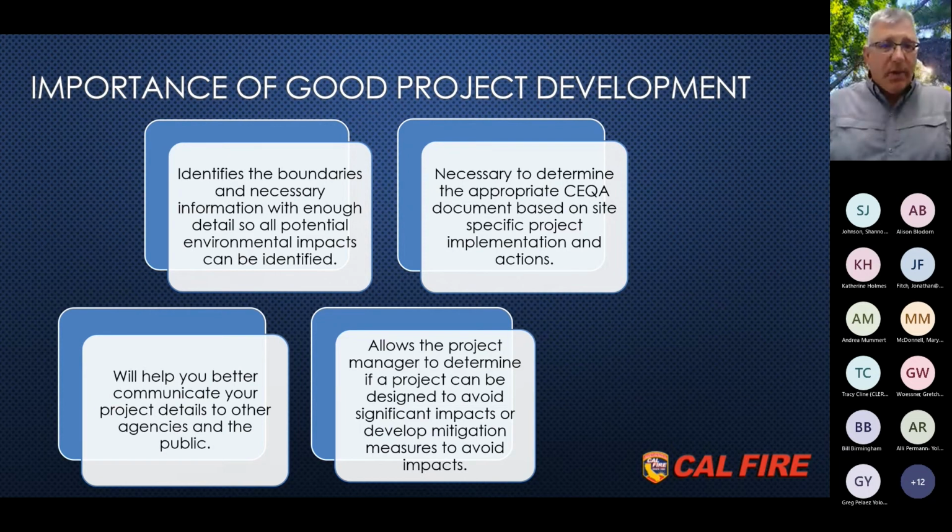A good project development will help you better communicate your project details to other agencies and the public. Again, if you're collaborating and you want to know everything about your project, you're going to have to give them good project descriptions and details. Again, the project as a whole. And it allows the project manager to determine if a project can be designed to avoid significant impacts or develop mitigation measures to avoid. Again, that's the determination between I can avoid, I can go the NOE route. I'm going to have to do mitigation measures. So I might be looking at a mitigated negative dec, or I can be looking at doing a Cal VTP.